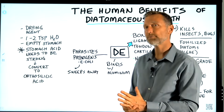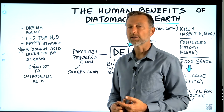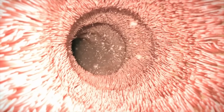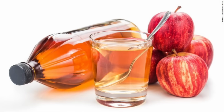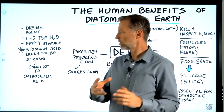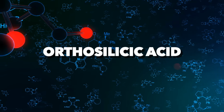And so a lot of people don't have a very, very strong acidic stomach. And so they have a very difficult time extracting the silica from this diatomaceous earth. So to improve the absorption, it might be smart to add apple cider vinegar to that water or take a few betaine hydrochloride little tablets when you're taking this. This hydrochloric acid helps you convert the silica into a more absorbable form called orthosilicic acid.